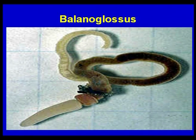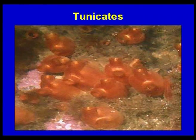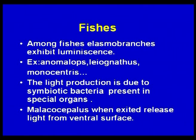This is a picture of a Balanoglossus, where you can see it slightly glowing when triggered. Similarly, the whole colony of the tunicates glows when they are stimulated, either mechanically or by stimulation given by any other source. Coming to the most important group of organisms, that is fishes.